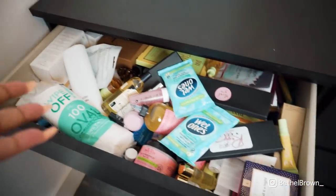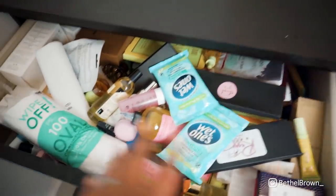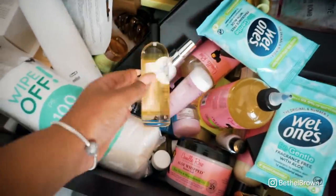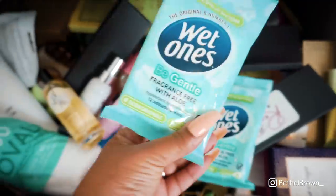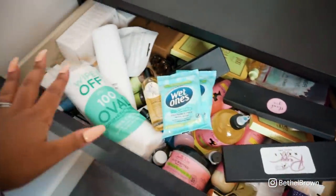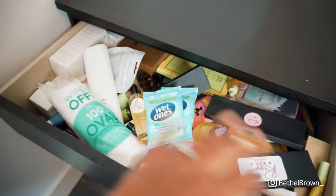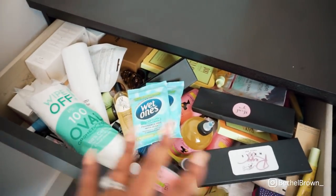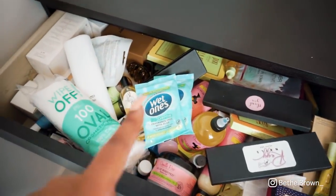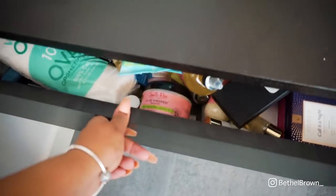Obviously, because I knew I was doing this video, I've just dumped everything in here. Some of this is PR, some of this is stuff that I've bought, some of these are just extras of things that I always have in and around the house. So I need to clean through this drawer, but I wanted this drawer to be like a backup, skincare products, just random bits and pieces that I need. I also have a bunch of PR, which I will show you now.